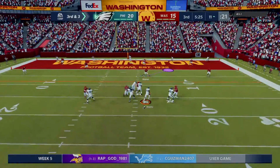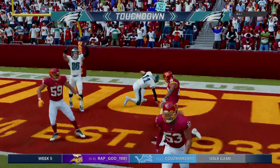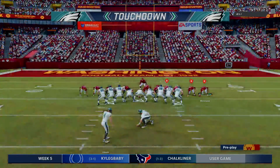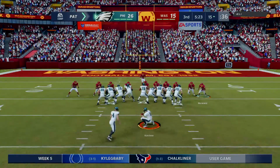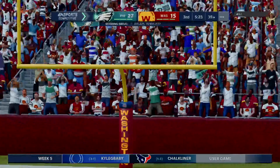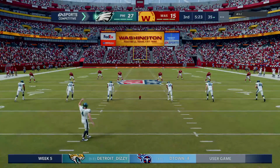Throwing is Wentz. Flush to his right. And he'll take it into the end zone for an Eagles touchdown. Keeper Carson Wentz. His third touchdown of the game, number 11 on the year. And the Eagles add 6 to their lead. His kick. And he'll bang that one through. Makes the score Eagles 27.